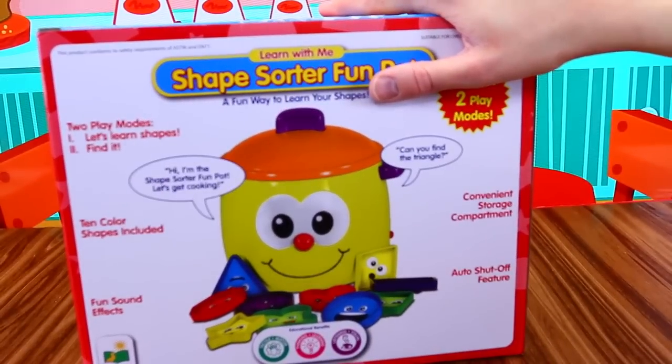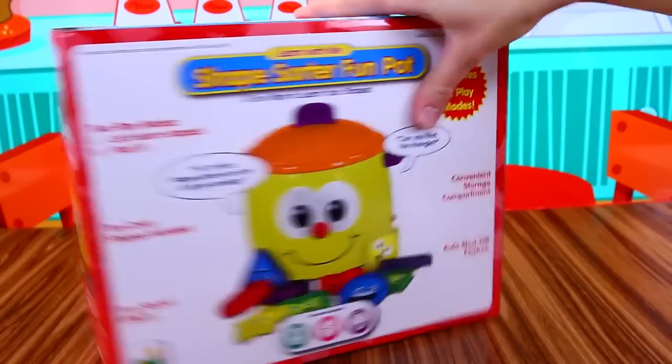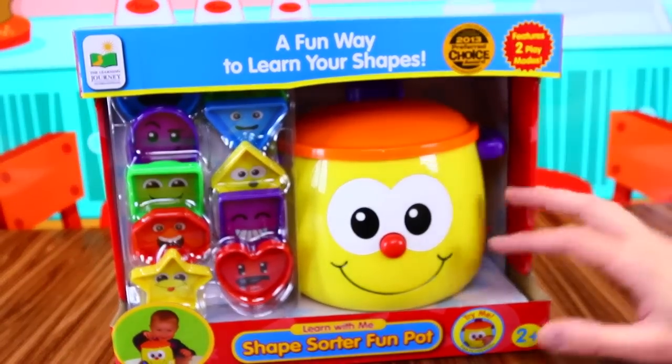Let's see what he says. Let's see, play modes. Yeah, let's learn shapes or find it. Yeah. Color shapes included. Yeah, can you find a triangle? It seems really cool. And of course we're gonna do some surprise toys with it. So let's open it up and play and then get some toys too.